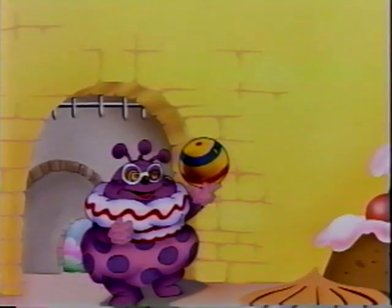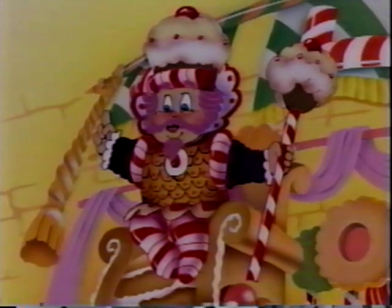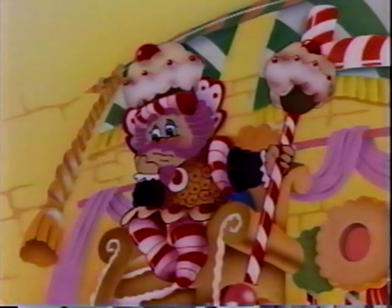And everyone did come. They all brought presents to cheer up King Candy. Jolly brought a ball. Oh, goody. King Candy threw the ball up and down and bounced it off the royal walls of his castle. But soon, he was tired of playing alone.